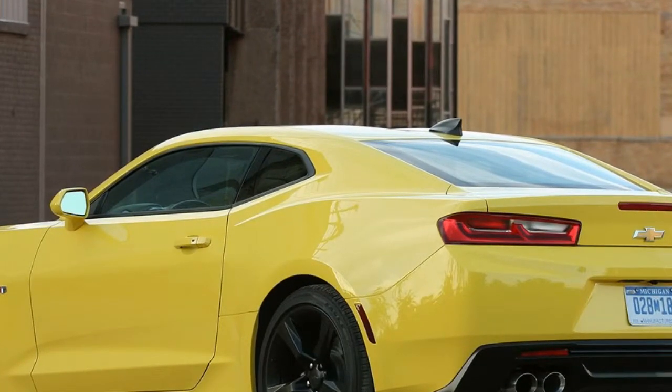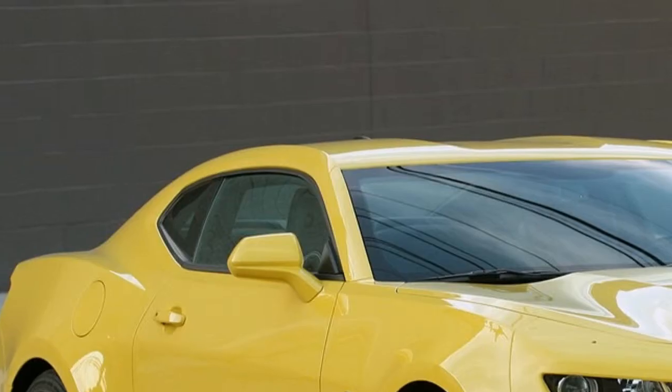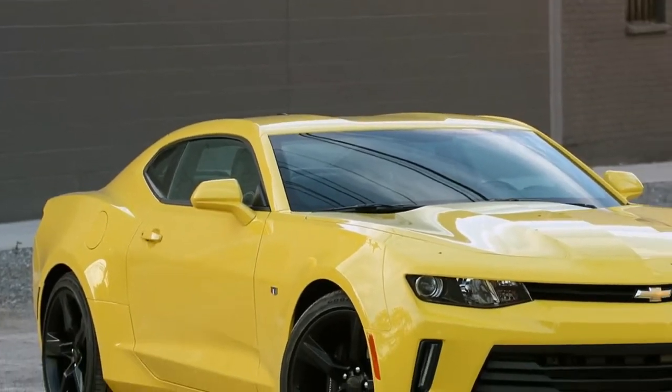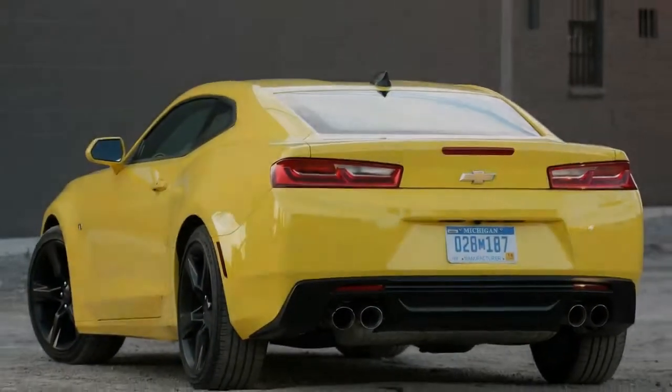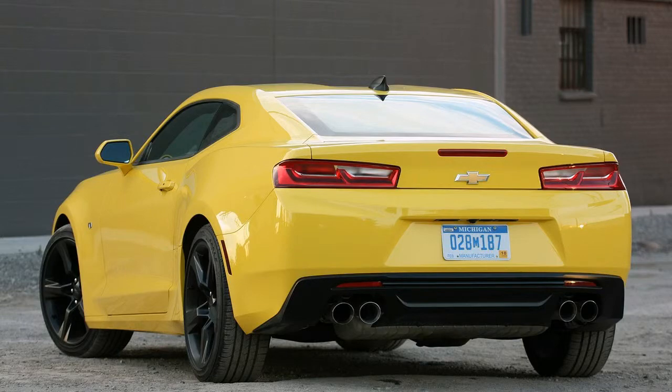We set out on a fall Friday morning to explore downtown Detroit. Everyone is at work, and the streets are largely empty as we blast down Interstate 75. Our first stop is Belle Isle, a picturesque island in the Detroit River along the Canadian border. It's an idyllic setting to get a feel for the Camaro at modest speeds.